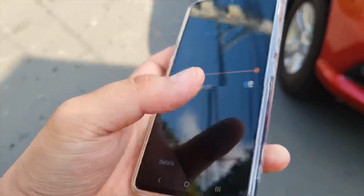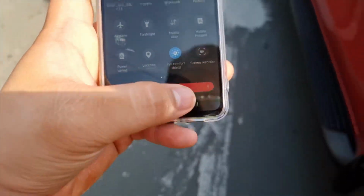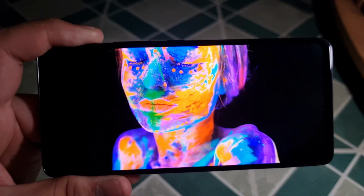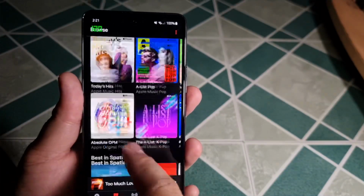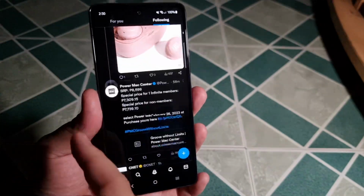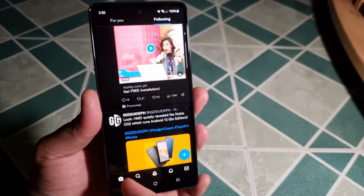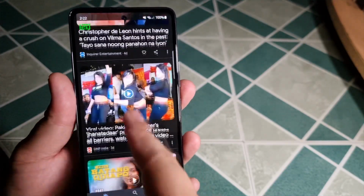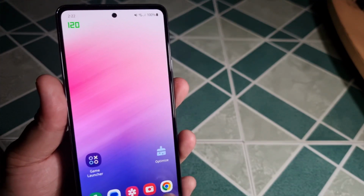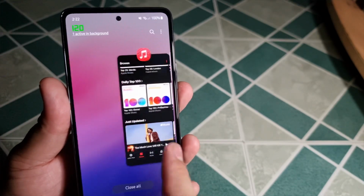Even though it's not a Dynamic AMOLED panel like on my S21 FE, which is more vivid than this phone, you can still get the signature deep blacks and punchy colors here. Plus, with its 120Hz refresh rate, it's so smooth even when scrolling through your Twitter feed. However, it's not an adaptive panel, so it won't go down to 60 or even 1Hz if you don't interact with the screen, which is still okay for me in this price range.